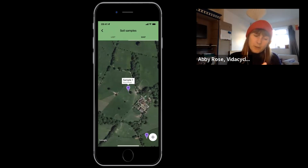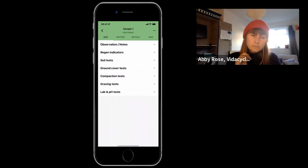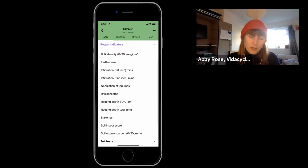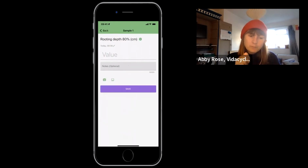Anyway, so if I go into the sample site, here you'll see we've got the Regen indicators as a drop down. We want to go in there. And if we just scroll down, you can see here that it says rooting depth 80%. Click on that. And here you're able to enter a value.